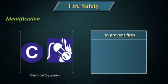Symbol for electrical equipment. Description: extinguishers for Class C fires are identified by a circle containing the letter C. If colored, the circle is blue. To prevent fires, use flammable liquids only in well-ventilated areas.